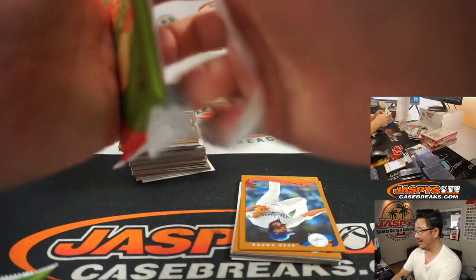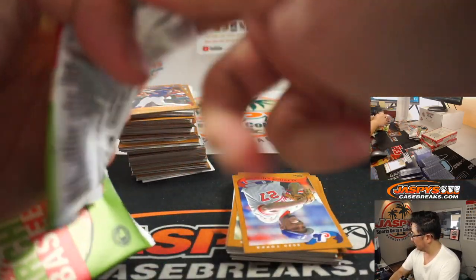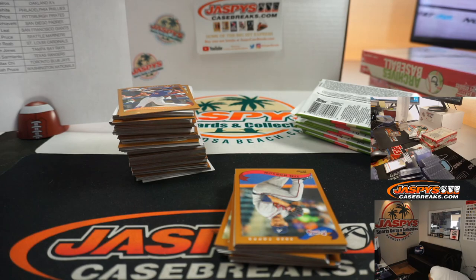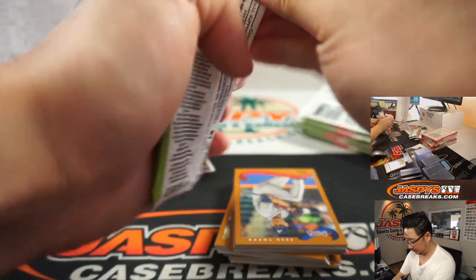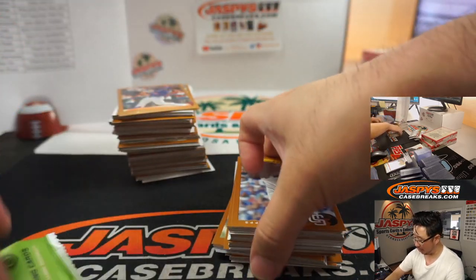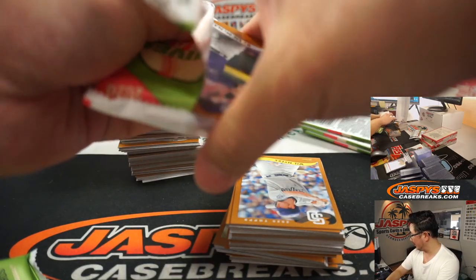Utah 101, Denver 77 with a minute left in the third. Nuggets have won a chance. They're going to have to turn things around right now. 101-77, 40 seconds left in the third quarter. Yeah, Denver's getting wrecked.